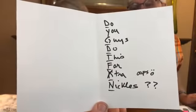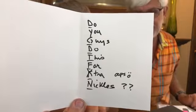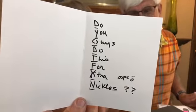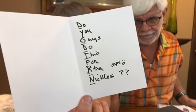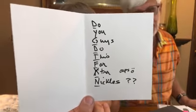I put on it, do you guys do this for extra nickels? Now, extra starts with an E, so I put an E down there, then I realized it's an X. So I put, oops, question mark. I didn't want to start over, and I didn't want to put a piece of paper over it. I could have, but here you are.